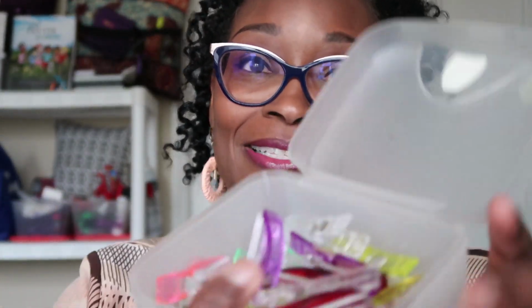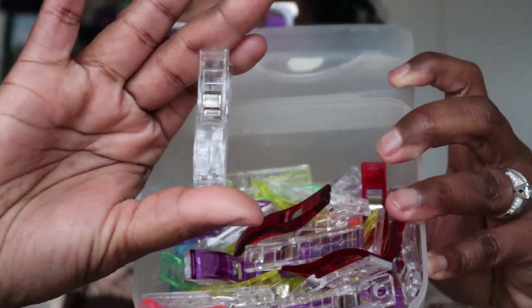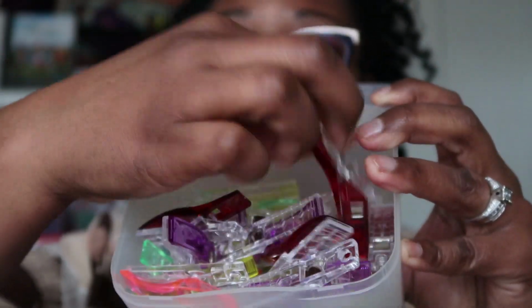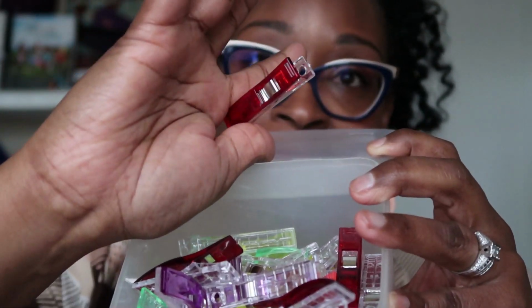The next two things are Wonder Clips and hair clips. Now, bear with me. I use two different sizes of Wonder Clips. These are the large ones. As you can tell, these are quite large, very large. I use these to clip my handbag pieces. When I cut out my handbag pieces and wallet pieces, especially when there's thicker vinyl or something like that, I tend to use these because they open up wider.